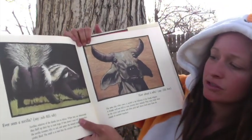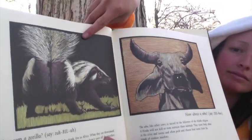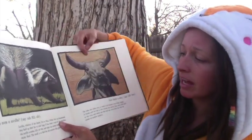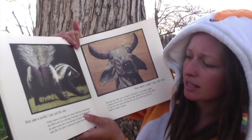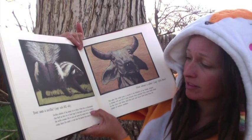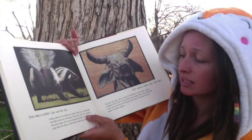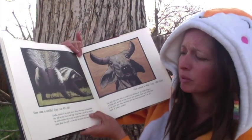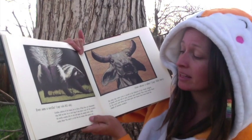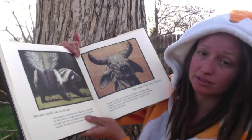Ever seen a zorilla? Zorillas, relatives of the skunk, live in Africa. When they are threatened, they fluff up their fur to look large. If that doesn't scare off the attacker, the zorilla screams, lifts its tail, and sprays the animal with a foul, stinky fluid. The smell is so bad that the attacker often passes out.